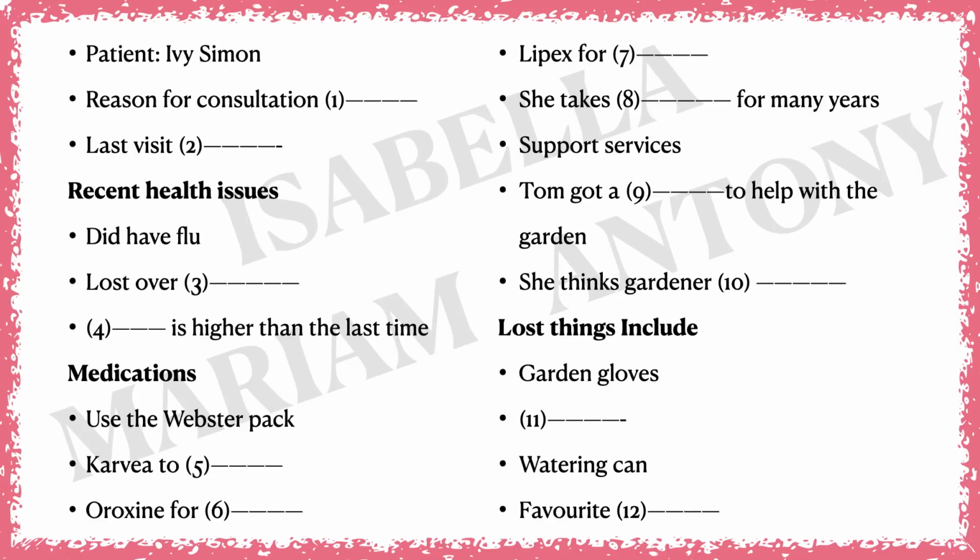Now, Ivy, does the Webster pack the pharmacist made up for you help you make sure that you take the right medications every morning? What medications do you mean? It should have your Carvia for controlling blood pressure and the Oroxine tablets to ensure that your thyroid is functioning adequately. And then there's the Lipex to keep your cholesterol levels under control. Oh, yes. My chemist has been very good to me. He keeps track of all my prescriptions and sets everything out for me so I know what to take each day. Of course, sometimes I notice I seem to have missed a day here and there. But one thing I always take is my vitamin C and my vitamin E. I've taken them for years and they're very good for me.